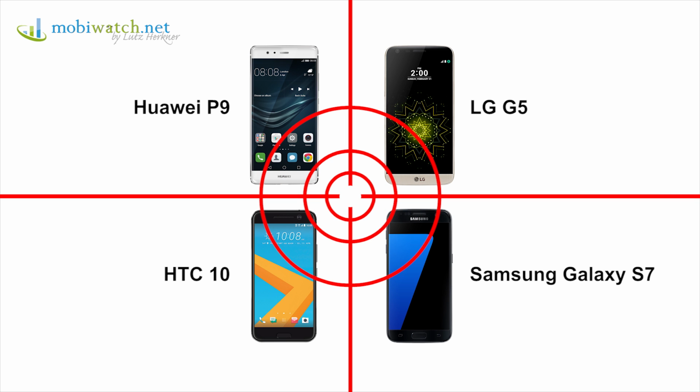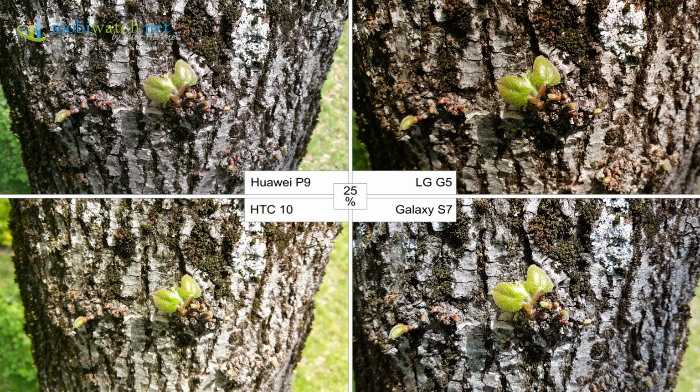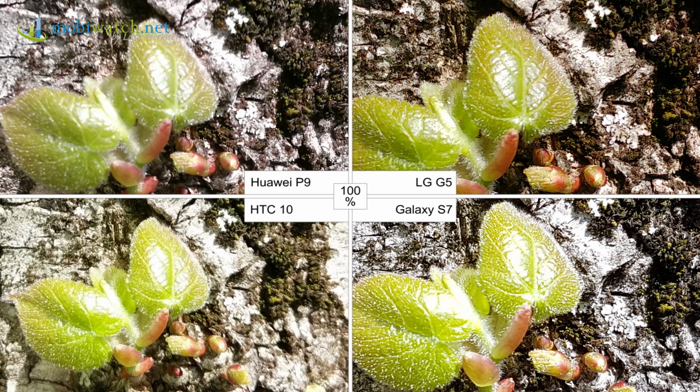This video compares the camera quality of the Huawei P9, LG G5, HTC 10 and Samsung Galaxy S7 under different light conditions. After that will follow the video assessment. The first test is this tree, a close-up in indirect sunlight, here to be seen totally. The slightly different image sections are the result of the different focal length.